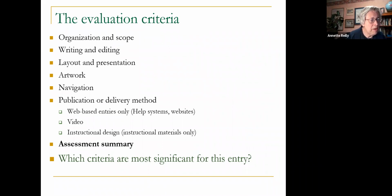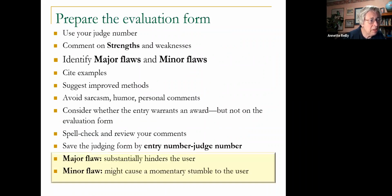And then as you go through, you'll focus on each of these categories in turn. Even if there's something that seems to be not applicable, you have to ask yourself, was there a good reason why they didn't use this capability that they could have included in the work? Was it really inappropriate, or did they miss a chance to do something there? Okay, so just a couple things to keep in mind when you do your evaluations.